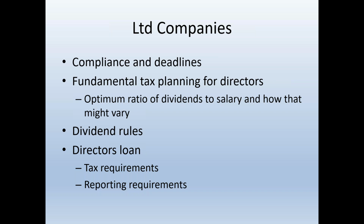Director's loan accounts you have to be very careful about, because if the director's loan account is overdrawn, then the company will suffer what's known as Section 455 tax, which is at a rate of 32.5% of the overdrawn amount. This will kick in if the overdrawn director's loan account isn't repaid within 9 months of the year end.